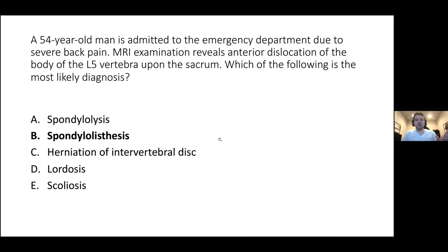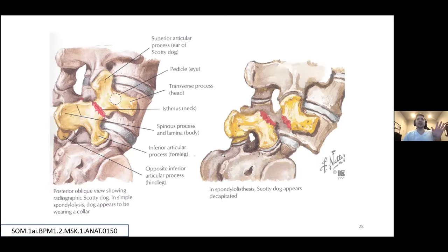So simply put, don't confuse this. If they have a fracture on the test with no anterior displacement, put spondylolysis. If they talk about anterior displacement, regardless of whether there's a fracture or not, put spondylolisthesis. I know sometimes they put both of them together and stuff. They make it more confusing than it needs to be. But if there is anterior displacement, put spondylolisthesis.